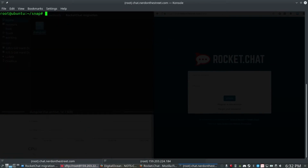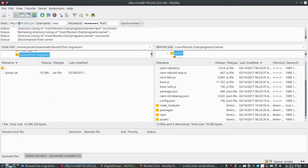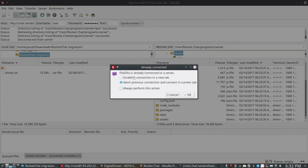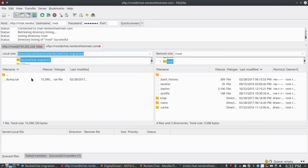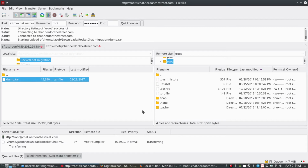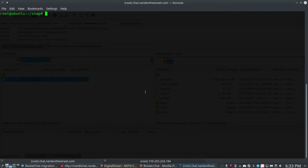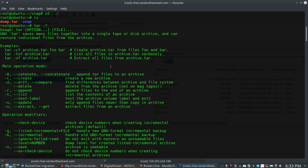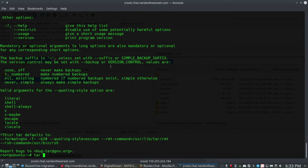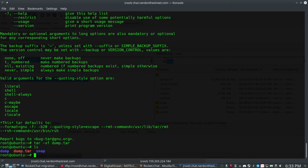We're going to clear this screen, and now we're actually going to connect to chat.nerdonthestreet.com. We're going to do this one in a new tab just in case we need to go back. And we are going to upload this dump.tar here. Alright, so that tar is uploaded. So cd, there's our tar file. So tar, let's see, how do we use tar again? tar xf, and then the tar file. So tar xf dump.tar. So now we've got this dump folder that's got all their stuff in it.